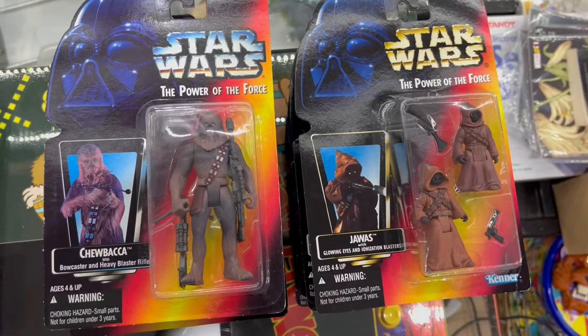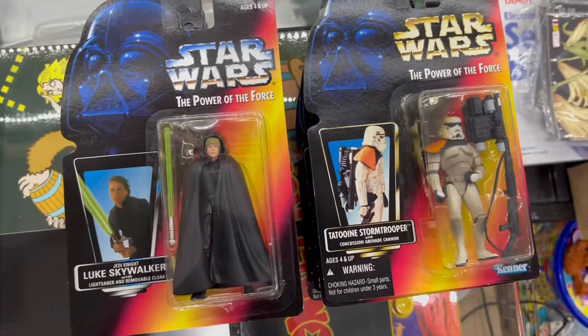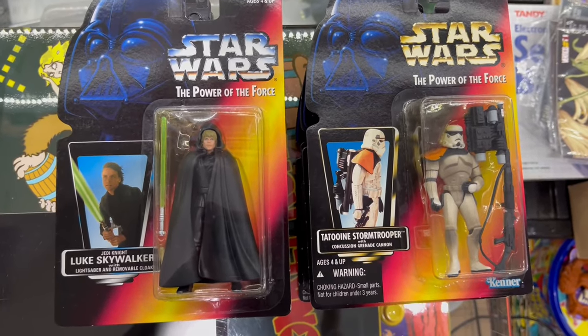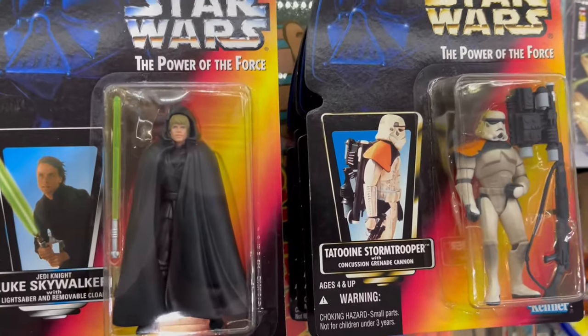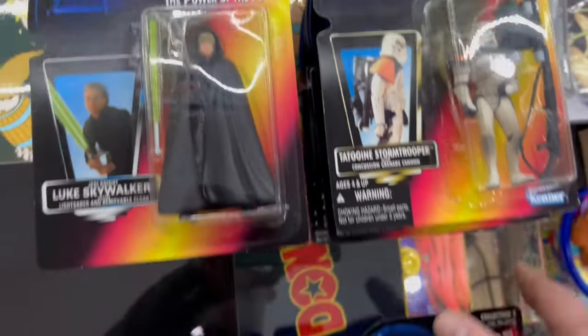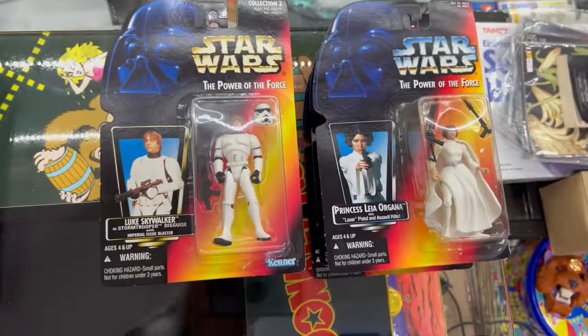We've got the Jawas, always nice to see, on the orange stroke red card back. Chewbacca as well. We've got Tatooine Stormtrooper. They later changed that to Sand Trooper. Luke Skywalker Jedi Knight. This is the variant with the black shirt and grey vest by the look of it. Or is it all black? No, it's definitely grey.